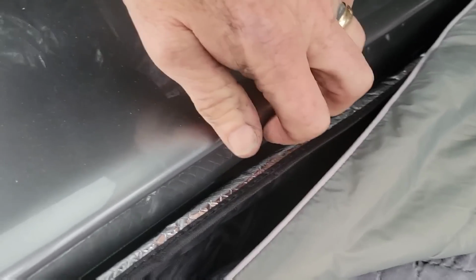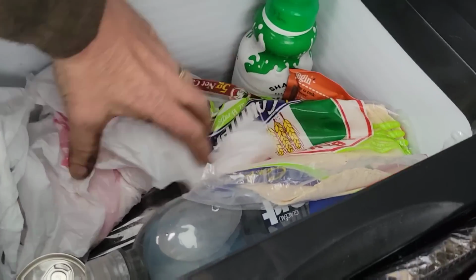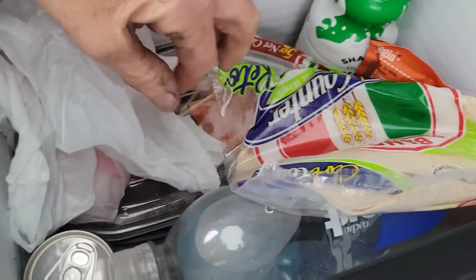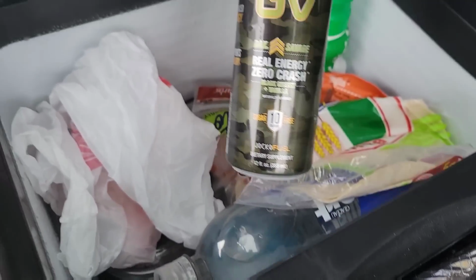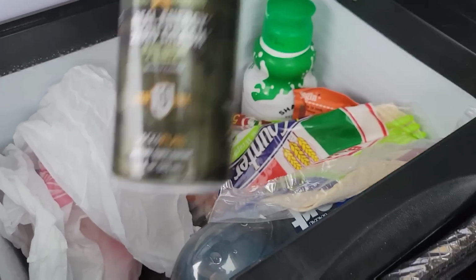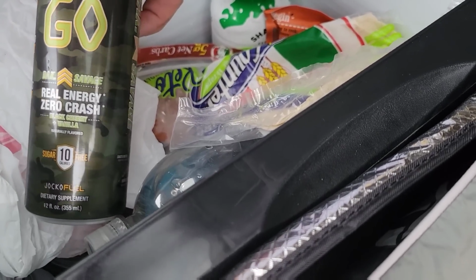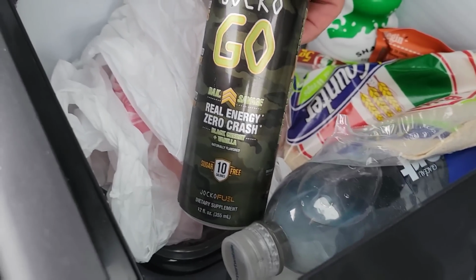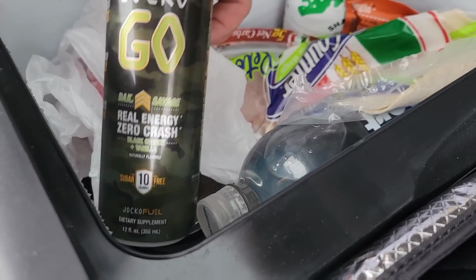So let's see what we got. We got dinner in here. Oh, Bailey, look at that. We got some creamer. We're gonna have shish kebab. We got our water. My son gave me this. He said, hey, have this for tomorrow morning. Jonathan gave me that. So it's Jocko, made by a Navy sergeant, I believe. If I'm wrong about sergeant or his rank, I apologize. I'll have to read it. All right. So there's that.